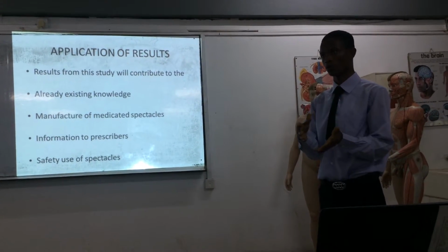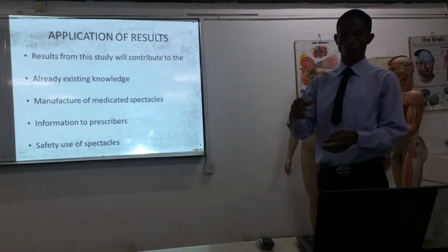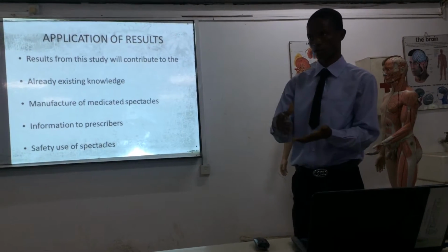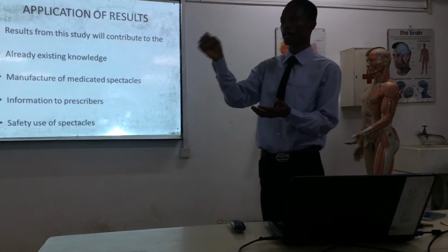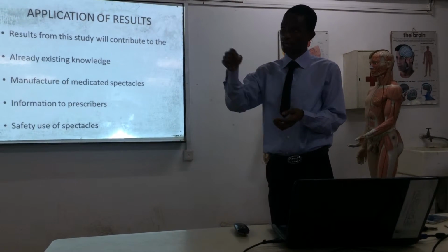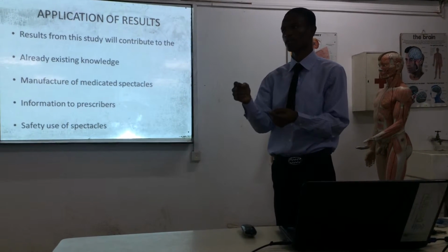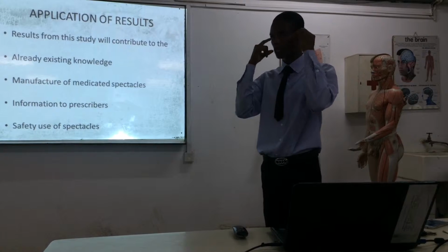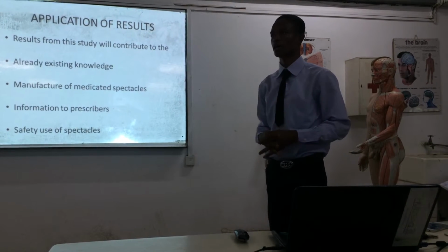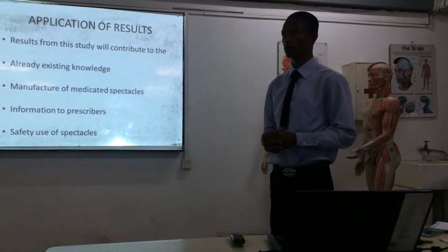That was as a control. That is, we will take swabs from the new spectacles too, so that if we find the same bacterial growth on the agar as on the ones that people are using, then we can conclude that the bacterial contamination is not a result of people not handling the spectacles properly, but that it is from the manufacturing end, where the bacteria are contaminating them from.